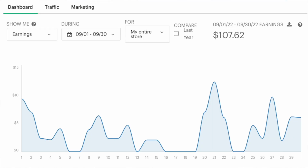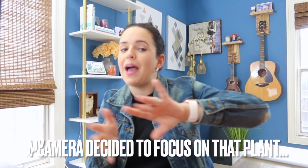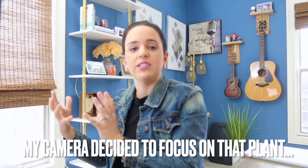Moving on to September. We did have a rough start to this month again because those back to school items were not selling, but we did manage to earn $107.62 and we sold 46 units. You'll notice when you look at this chart, the second half of September looks so much better than the first half because my focus finally in the second half of September was make more products, maybe leave back to school behind and focus on other things that teachers will find value in September, leading into the fall and winter months.